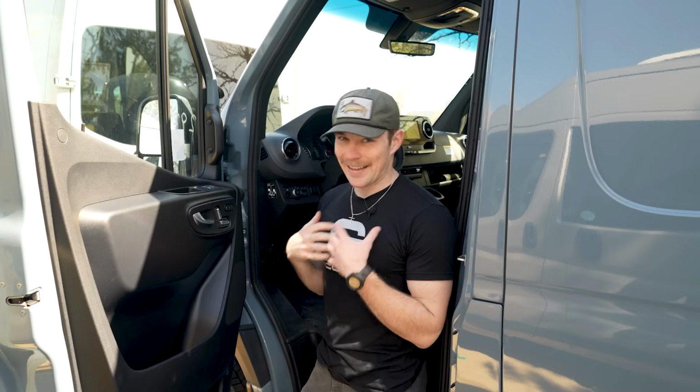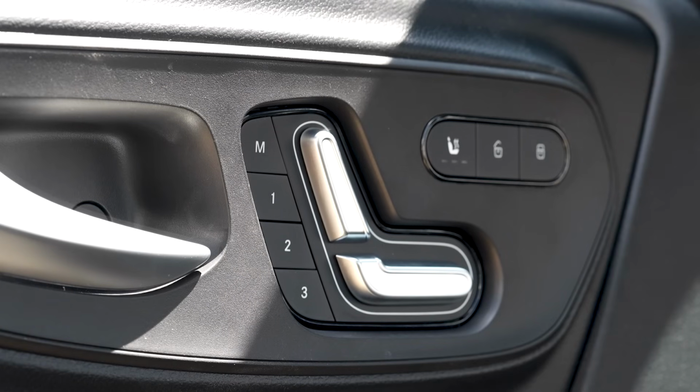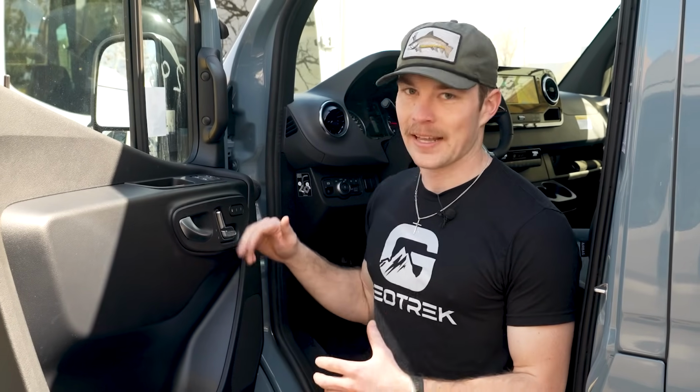So personally, I prefer the manual seats. I think it works a little bit better with the swivels, but the electric seats are super nice for making those small adjustments while you're driving, or maybe if you have two different drivers that are constantly switching shifts per se. It has memory settings for your driving position. So if you're switching drivers a lot, these memory settings can be really nice.